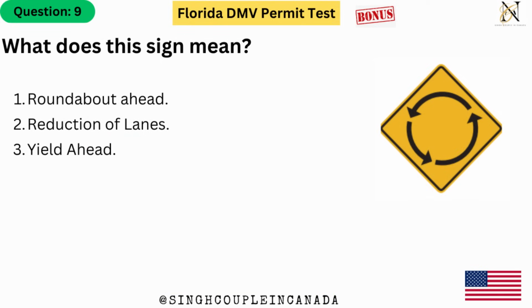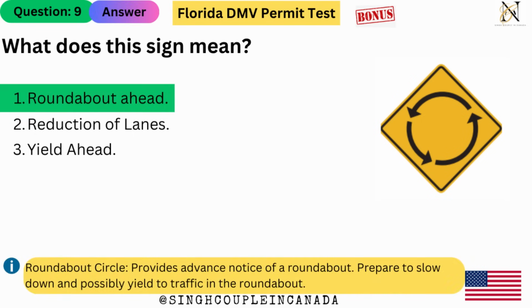What does this sign mean? 1. Roundabout ahead. 2. Reduction of lanes. 3. Yield ahead. The answer is roundabout ahead. Roundabout circle provides advance notice of a roundabout. Prepare to slow down and possibly yield to traffic in the roundabout.